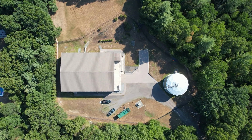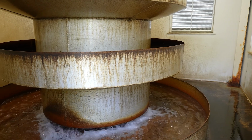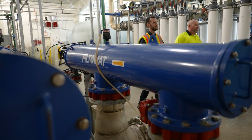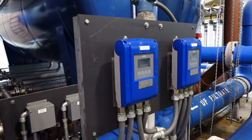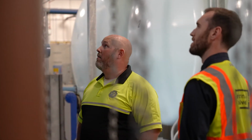Once the raw water gets to the treatment facilities, the first thing we do is aerate to get rid of the VOCs in the water, and also to help oxidize the naturally occurring iron and manganese in the water. Then it goes through the filtration process. We treat it for disinfectant and adjust the pH as it goes through the filtration process and through the facility before it finally gets to the carbon filtration at the end.